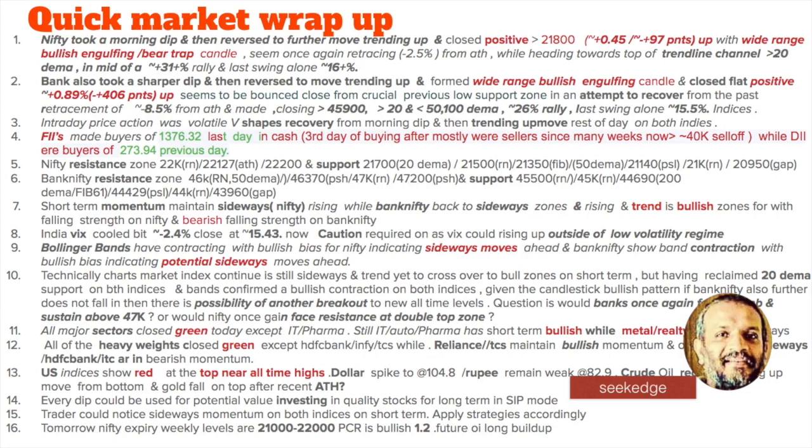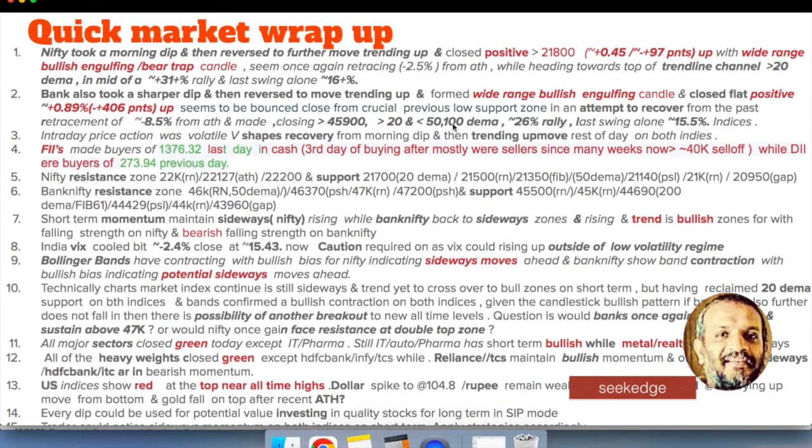It's 0.89% and a 400 points up move. It closed above 45,900. It did go above 46,000, but it's expiry, so it settled at 45,900. So this cleared the 20 exponential moving average, but you still have the 50 to be taken out. The 100 is already taken out. It's a mistake there.